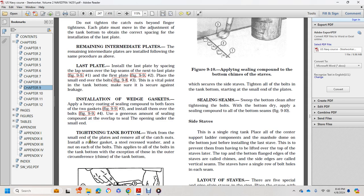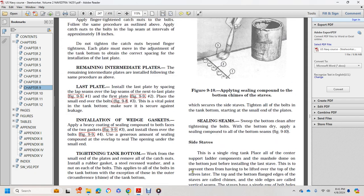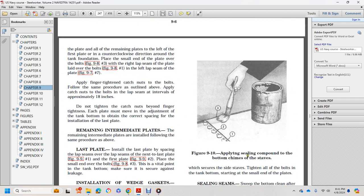Remove all of the catch nuts on the inside of the rubber gaskets. Seal recessed washers and nuts on each of the bolts. This applies to all of the bolts on the tank bottom with the exception of those in the outer circumference chime in the top of the tank bottom. Figure 99 shows the method of installing the wedge gasket for the installation of the last bottom plate. Figure 910 shows applying sealant compound to the bottom chimes of the staves.